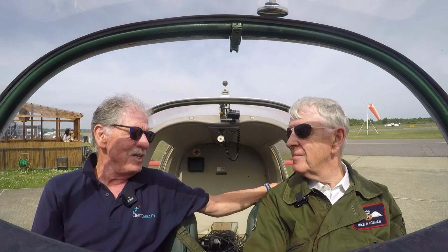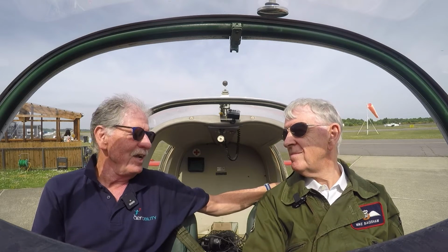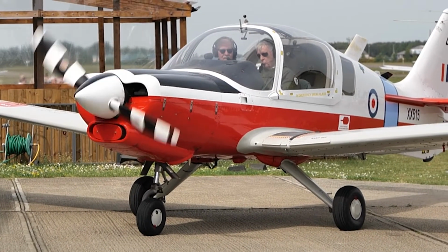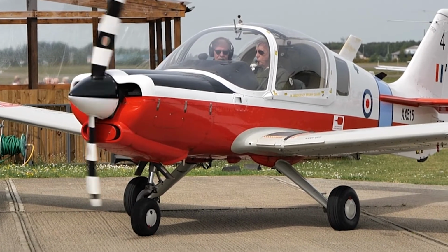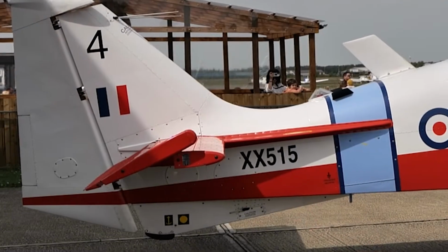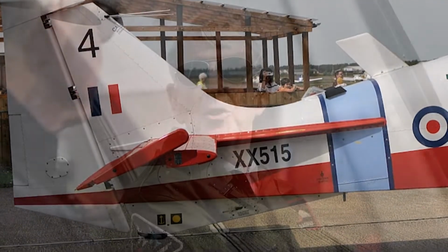Well, Mike, we're sat in this wonderful Bulldog, and it's something we both have in common, this aircraft and the history of it. Tell me a little bit about this aircraft. This aircraft was used as a basic trainer by the Royal Air Force from about 1973 to 2000. It was based with the Central Flying School at Cranwell, hence the blue band on the back, and at Topcliffe, where it was used to train Royal Air Force pilots, Royal Navy pilots primarily, and was also a branch of the Central Flying School.